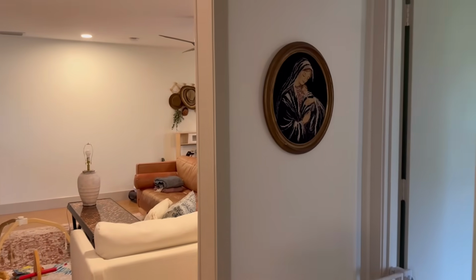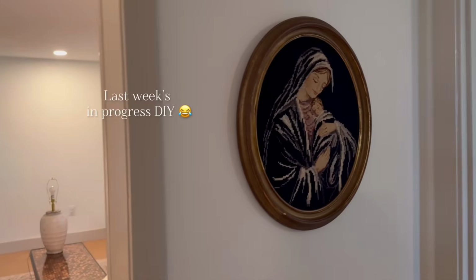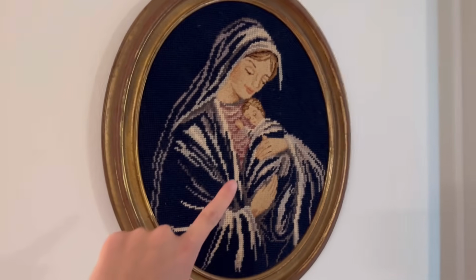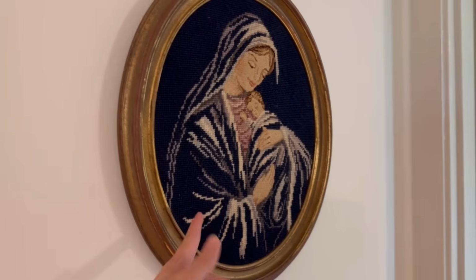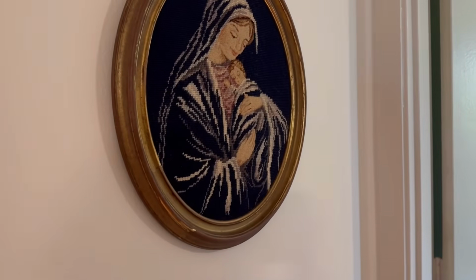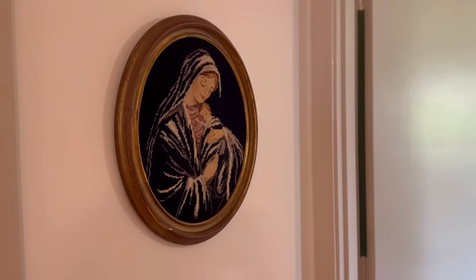But I also thrifted this needlepoint when we were up visiting Maine. And funny story, we were living in Tampa at the time, and we saw in the back that it was from Tampa. We got it all the way in Maine, but it is such a beautiful picture, especially to have between my boys' rooms. So let's enter the cool kid room.